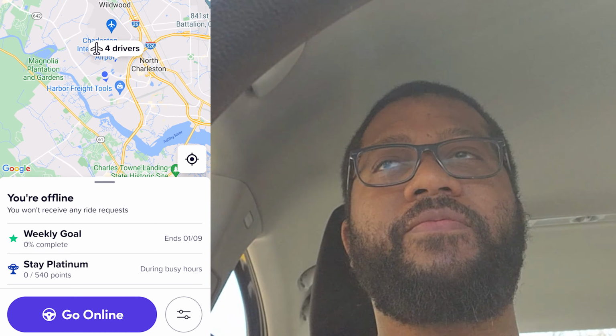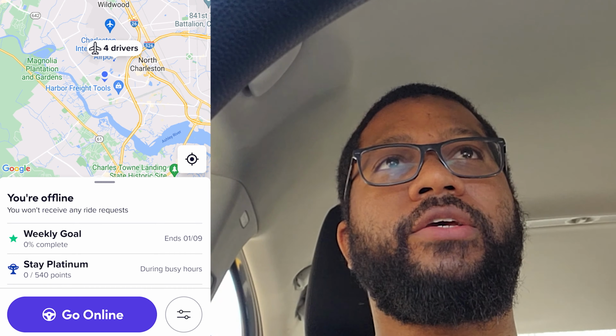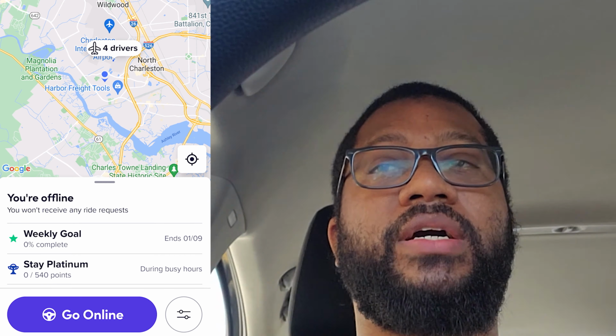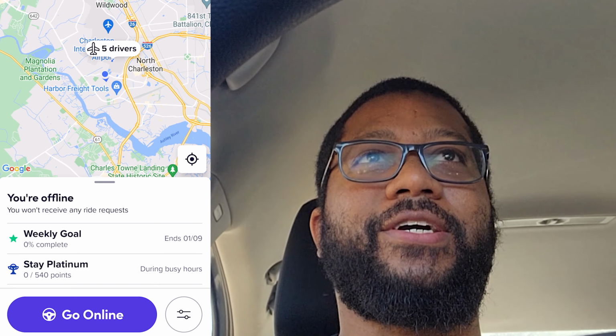All right, so we're closing in on the airport, and the airport queue just dropped from 9 to 4. So it seems to be picking up a little bit at the airport. Hopefully we can get there while drivers are still there so we can test this theory. Oh, it just went to 5. Okay. All right, so we're closing in.